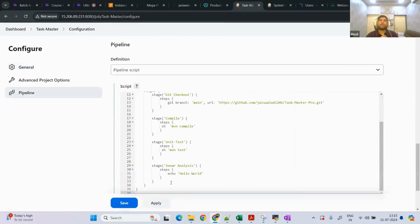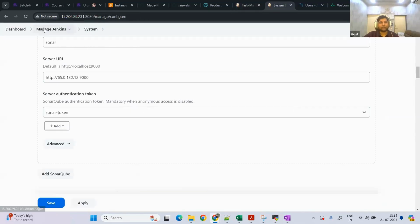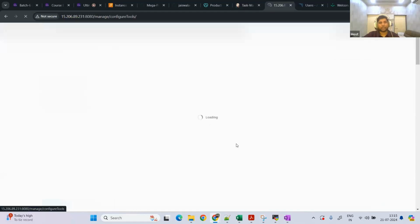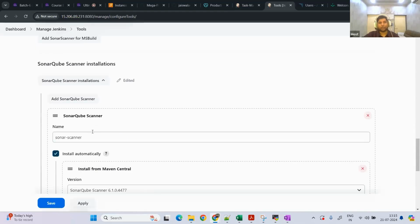Now, as I mentioned, whenever you want to use a tool that you have configured inside the tool section through plugins, you need to define it manually in your pipeline for usage. That means we need to define SonarQube scanner also, because we have configured SonarQube scanner. If I show you in the tool section, you can see we have configured SonarQube scanner, right? That means we need to define it.